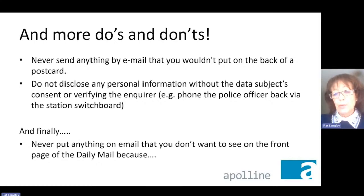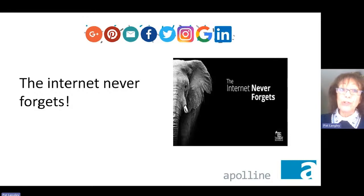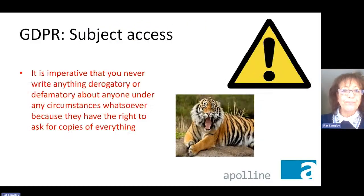So let's say, for example, the police phone, and they say, I need some information that would count as personal data from you about a certain person, then phone the police back via their switchboard. And then never ever put anything on email you don't want to see on the front page of the Daily Mail, because of course the internet never forgets. So be very, very careful about electronic data. If you refer by email, it should be encrypted.